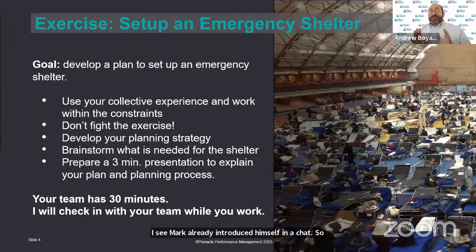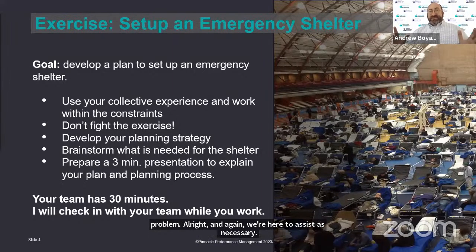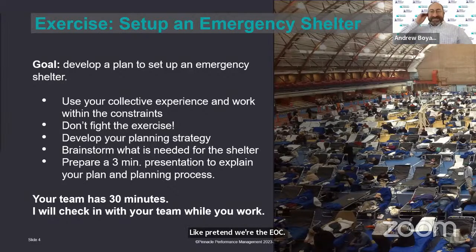So at this point, Dan and I will just observe, and we'll let the group here work the problem. Again, we're here to assist as necessary, like pretend we're the EOC. In some instances, the EOC may or may not be so helpful, but we'll do our best, not to be obstructionist, but to be constructive on what we can do to support. So I'm going to put myself on mute, and I'll let the team work.